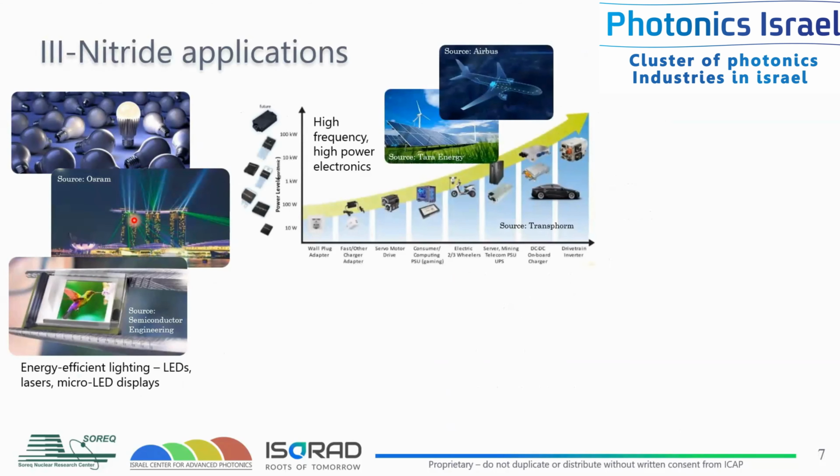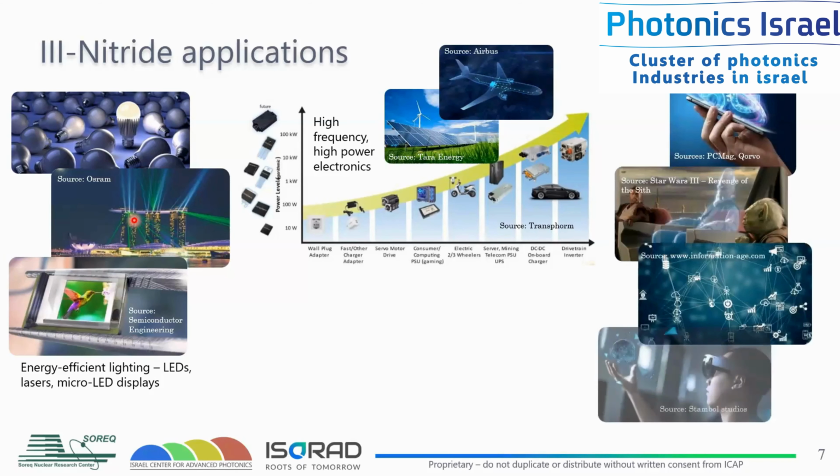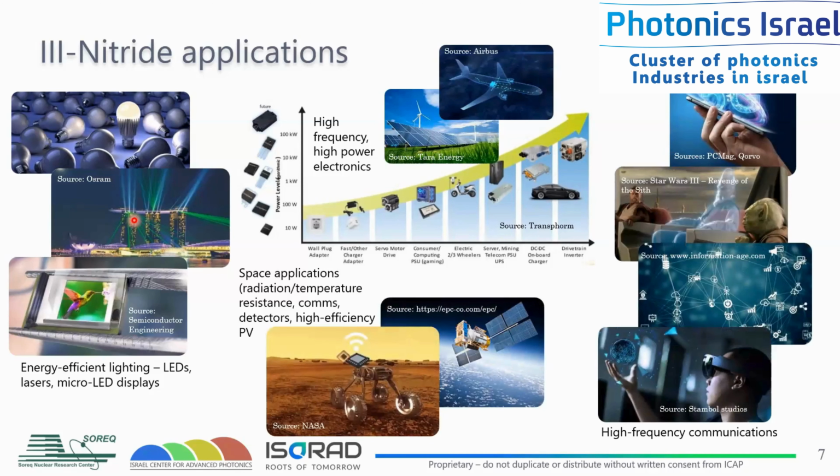Another application is in high frequency, high power electronics, and in high speed communications, and in space applications where the durability of gallium nitride and the family is an advantage, for example, in exploration of high temperature environments, such as the surface of Venus, where temperature is 500 degrees Celsius normally.